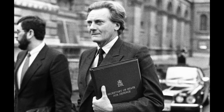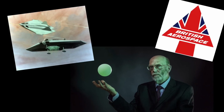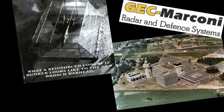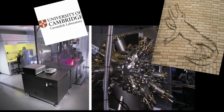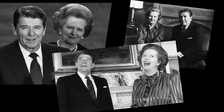At this time, the UK's Defence Secretary, Michael Heseltine, welcomed these funds. UK private industry benefited greatly. This American funding meant that UK's defence contractors could work on their novel ideas. BAE Systems had a team looking at gravity modification, Project Greenglow. Marconi worked on computer targeting control systems, and high-energy plasma research was being carried out at the Cavendish Laboratory in Cambridge. The Western world now had a new strategic alliance. Reagan and Thatcher both collaborating on a brave new world, the world of Star Wars.